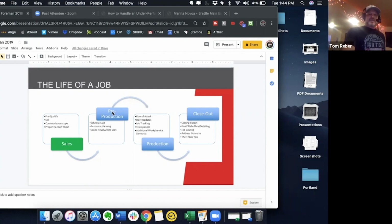And if you notice here, these blue boxes on the screen are basically the foreman. Most of these things fall in the realm of operations, production. Now, you can have some administrative support, but the sales guy needs to be bringing oxygen into the business. All right, then we get into production, where it's like, how are we going to do the job? What's the plan of attack? I got to give daily updates to the office, or whoever's in charge of the master calendar, so they have a clue what's going on.